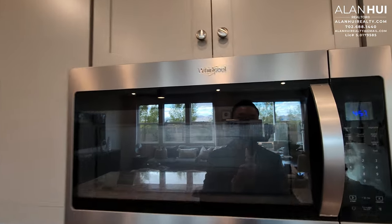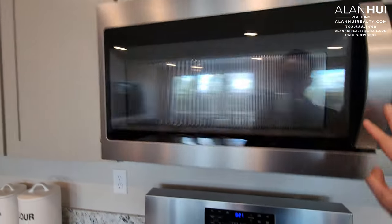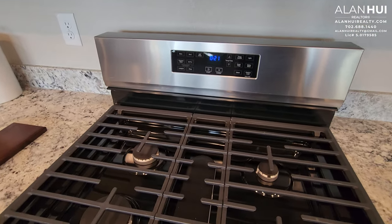The cabinets that you see in this model home are 42-inch cabinets, which are an upgrade. And that is another thing I highly recommend upgrading.